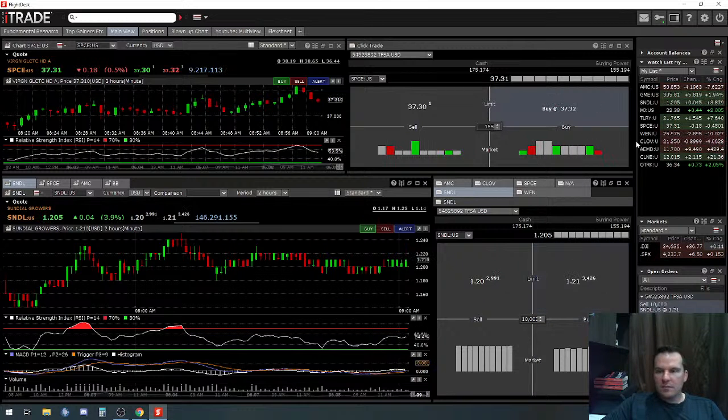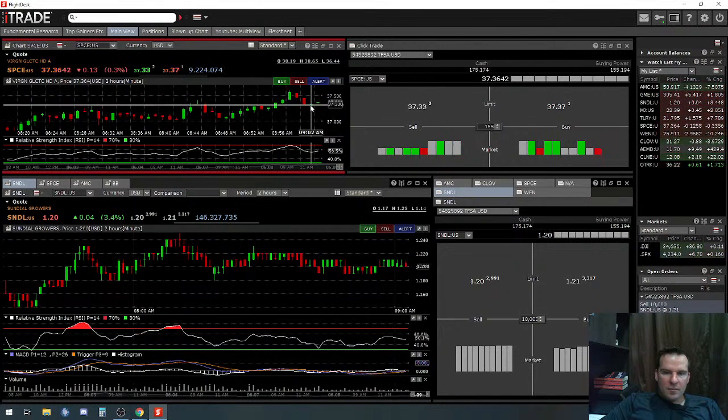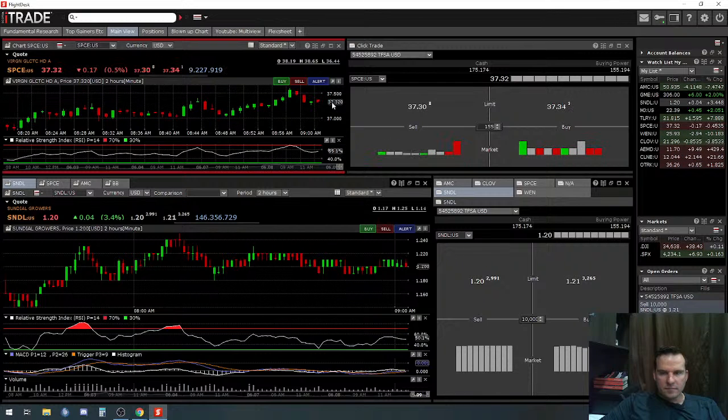SPCE, we're sitting right around where we bought in, 37.33. You can kind of see here, had a nice gain up, then we came down, we got another hammer doji. RSI is 55%, so it's probably going to try and spike back up a bit. We'll see how that goes. It's the market, anything can happen at any time. It can just jump everywhere.